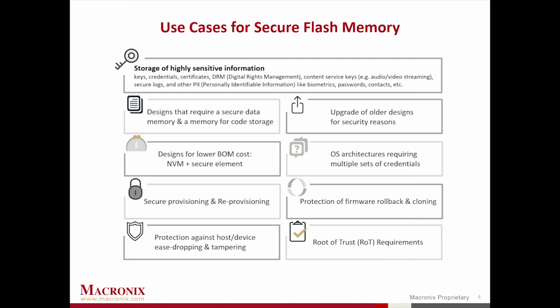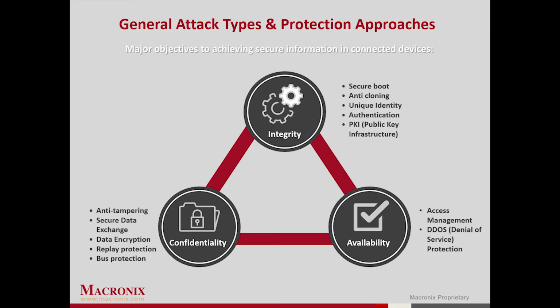Then support for secure provisioning in unsecure manufacturing environments and reprovisioning in the field. Then the protection of firmware rollback and cloning, and the memory that is protected against host device eavesdropping and memory device tampering. Then support for root of trust requirements through unique ID, authentication, and encrypted links. So let's go into the general attack types and protection approaches.